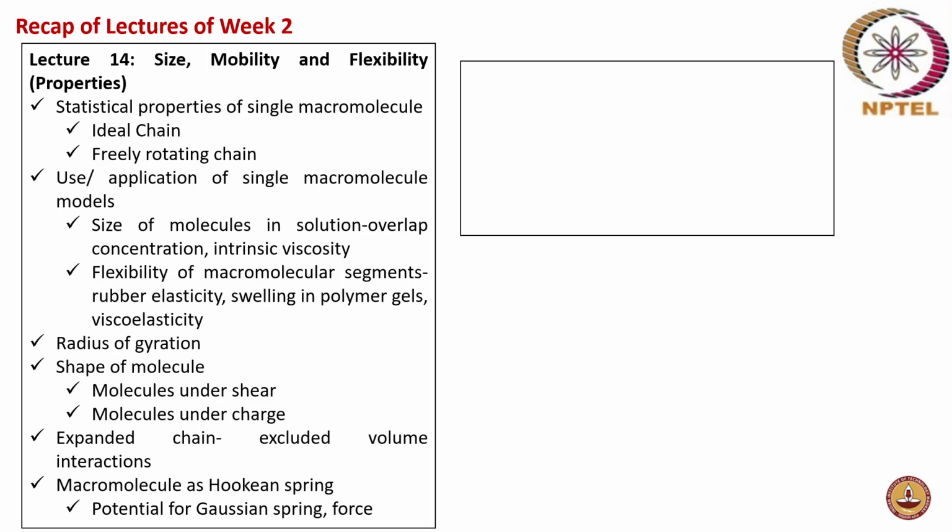The next lecture was on size, mobility and flexibility. So this lecture was on properties. So statistical properties of a single macromolecule, where the concepts of ideal chain and freely rotating chain were discussed. And then the use or application of single macromolecule models. So size of molecules in solution, overlap concentration, intrinsic viscosity. So these terminologies were introduced. And then flexibility of macromolecular segment. So the terms of rubber elasticity, swelling in polymer gels and viscoelasticity. So how the flexibility plays a role in these kinds of aspects were discussed.